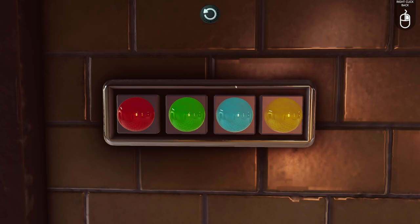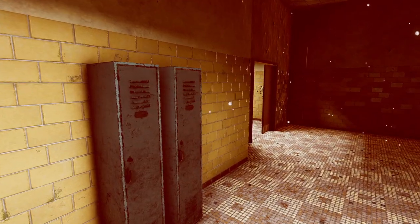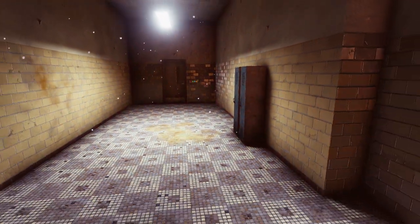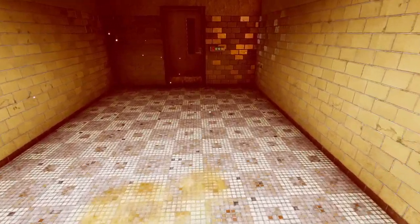What on earth? Are we counting light sources? 1, 2, 3, 4 light sources. Oh! They were colors we went into. This is the last room, and this was yellow. Yellow goes last.